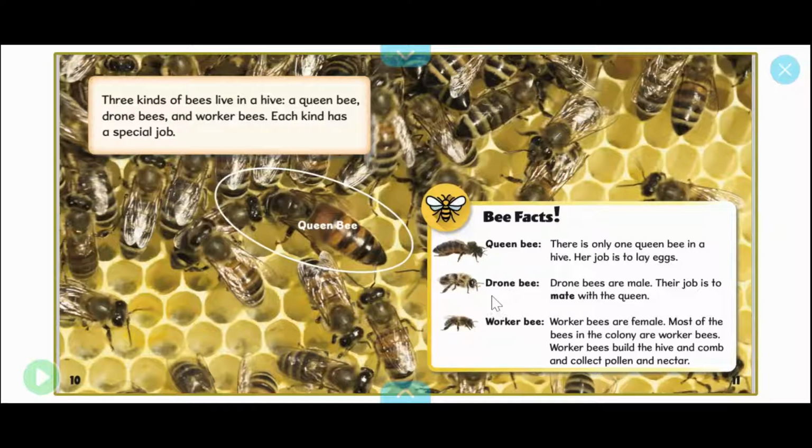Drone bees. Drone bees are male, meaning they're boys. Their job is to mate with the queen. So here are the drone bees. Worker bees. Worker bees are female, so they're girls. Most of the bees in the colony are worker bees. Worker bees build the hive and comb and collect pollen and nectar.